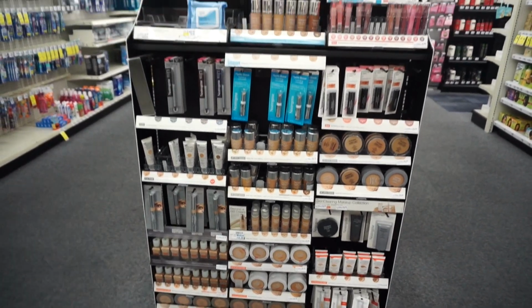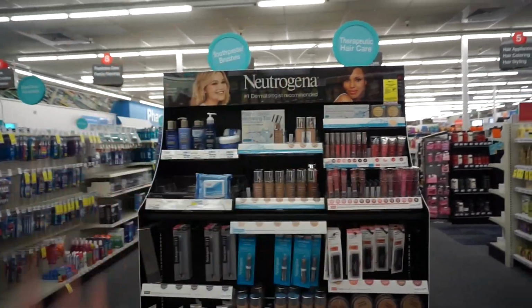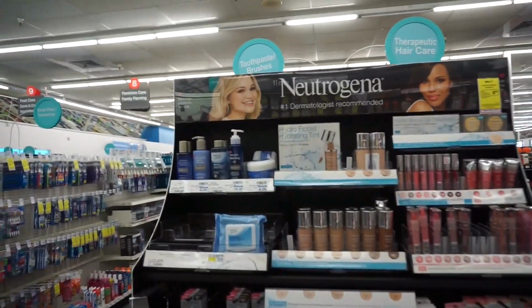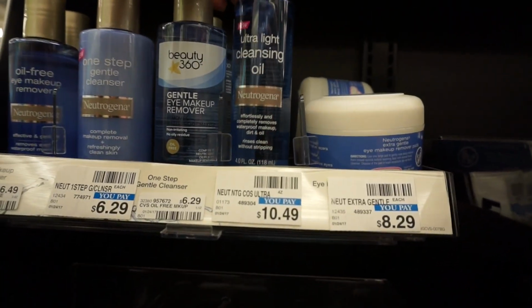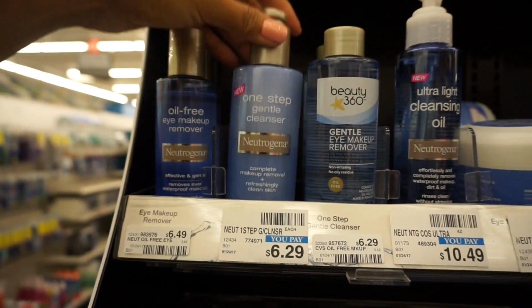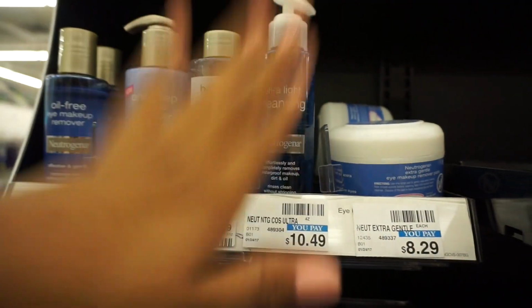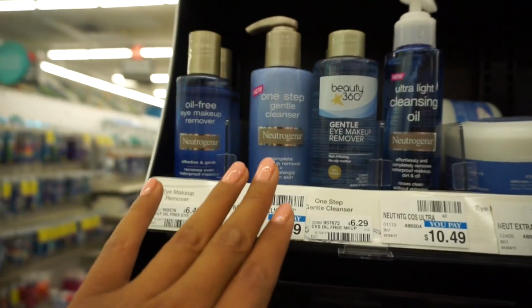And here's Neutrogena, our last makeup. I thought L'Oreal was, but actually Neutrogena is our last. So immediately, the two things that I see are new is this ultralight cleansing oil. Ooh. And this one-step gentle cleanser. This one simply just removes your makeup. This one cleans your face and removes your makeup at the same time.